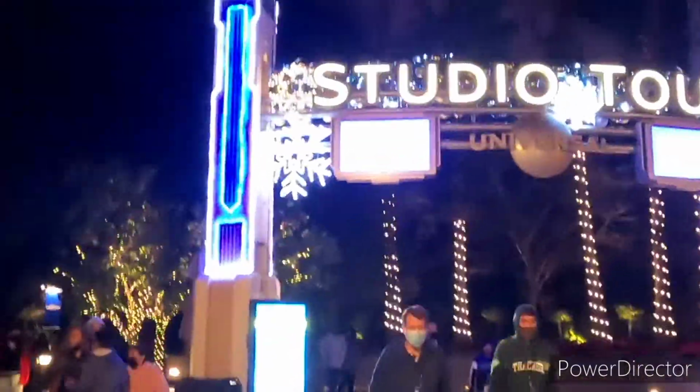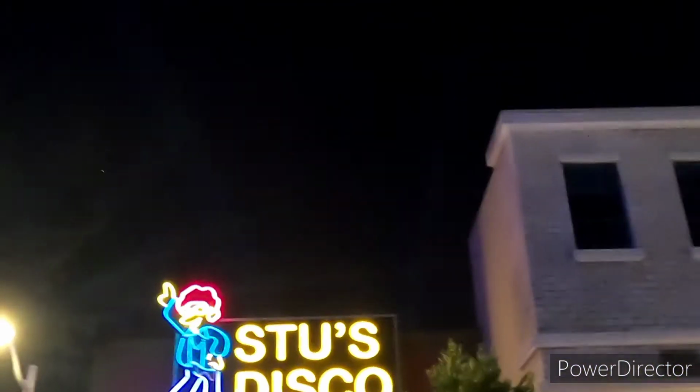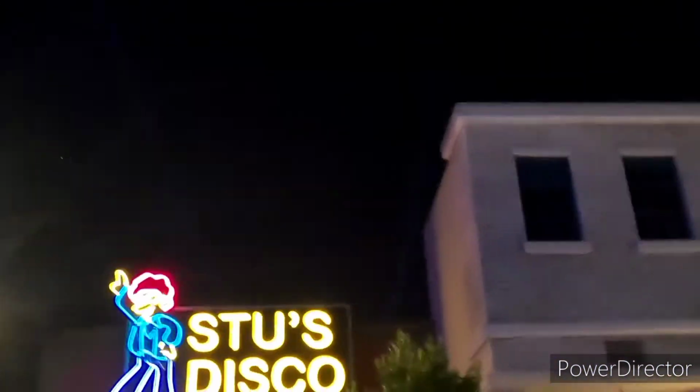So yes, the studio tour just closed. We just got out of it, and we did see a little bit of the Magic of Christmas at Hogwarts Castle from the bridge, which is awesome. I will be heading over to the plaza for Grinchmas, but I wanted to see the tree lighting show as well. Right now the tree lighting show just ended, because I know the beaters are going like crazy right now.